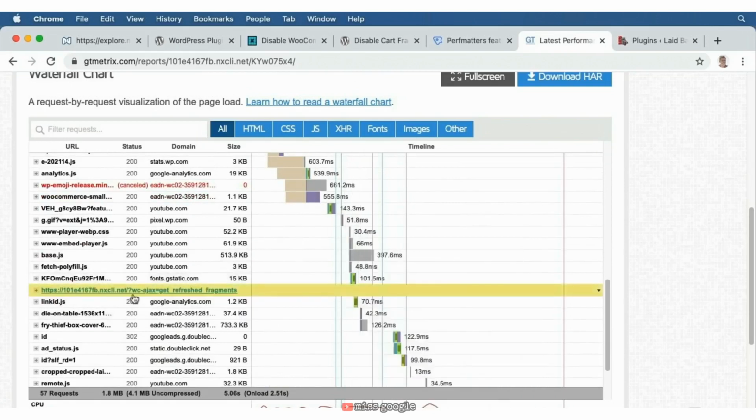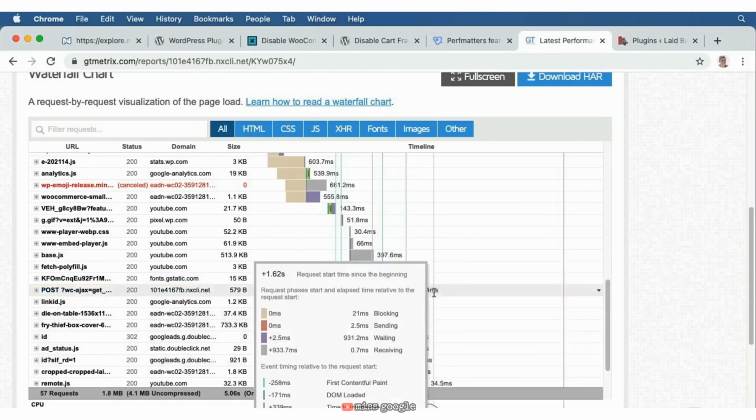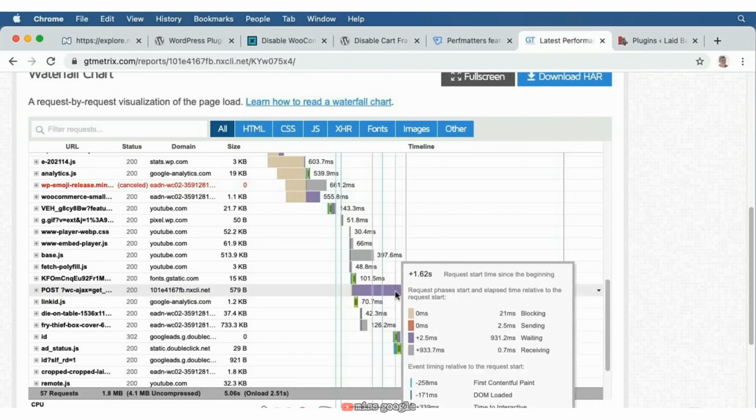And we can see this is the WooCommerce Ajax get refreshed fragments. So this is WooCommerce trying to get cart details. And it's taking almost a full second here, 955 milliseconds. Because this JavaScript is non-blocking, it won't affect things like largest contentful paint, but it will affect the total time it takes to load a web page.